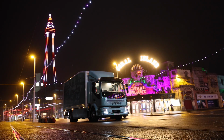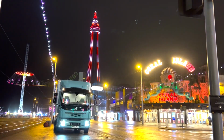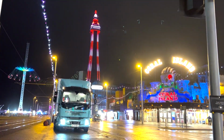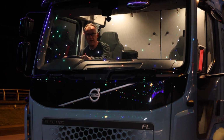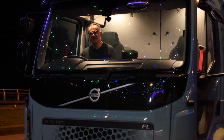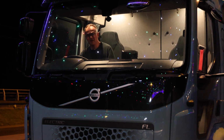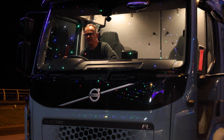I'm in Blackpool, home of the Illuminations. 1 million lights, all running on green electricity, which makes it the perfect place to start a journey in an electric Volvo FL. I'm going to be taking this to London, and no doubt turning a few heads on the way. After all, electric trucks are still a relative novelty, but not for much longer.